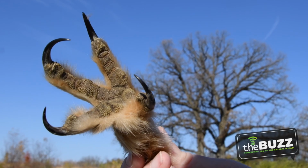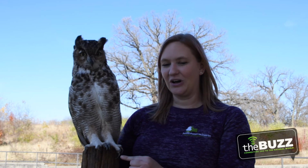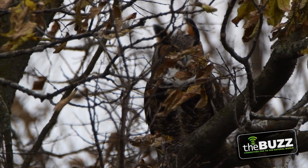Down below are the toes. They have 3 toes in front, 1 in back. But there's a flexible joint, being able to move one toe from the front to the back to help with that grip. And you'll also see these long, sharp talons. They can help squeeze. They can squeeze 200 to 500 pounds per square inch. That's a lot of pressure.